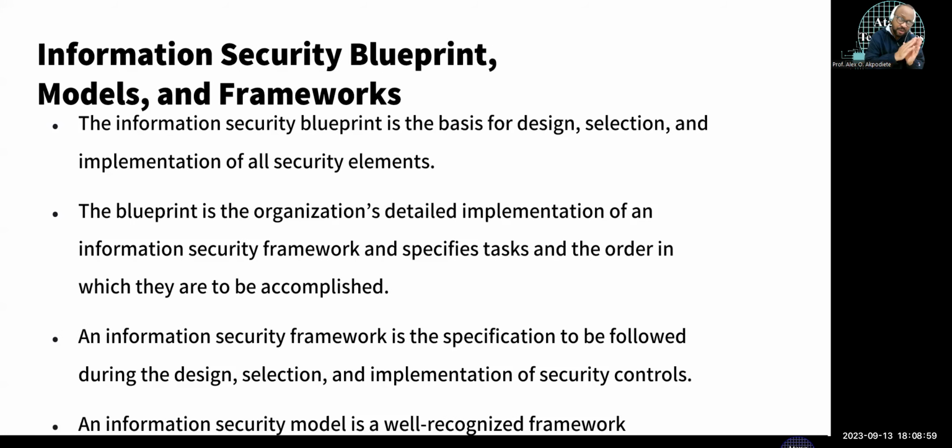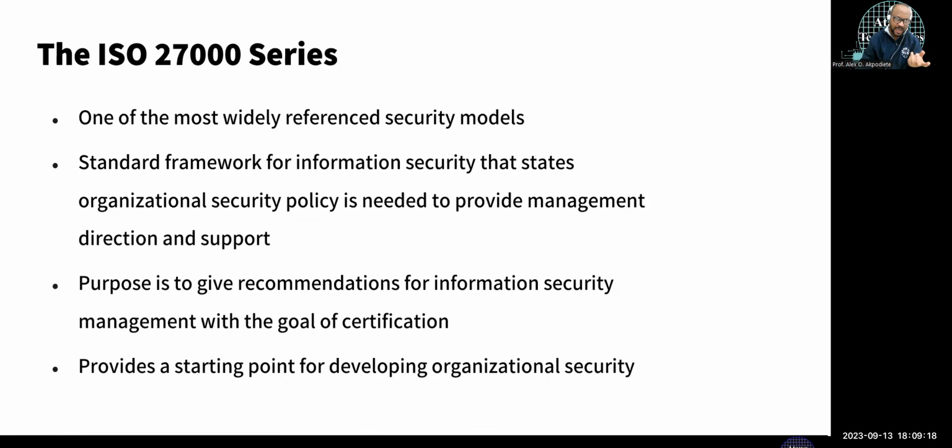So, information security blueprint models and frameworks. If you're going to be in cybersecurity or if you're working for an organization, you should have an idea. A blueprint is basically what gives us the basics for the design, selection, and implementation of our security elements. So it's like a house. You want to build a house, you need a blueprint for the house, right?